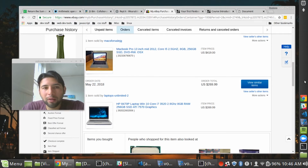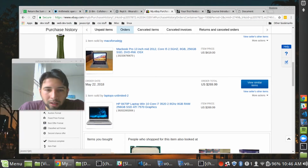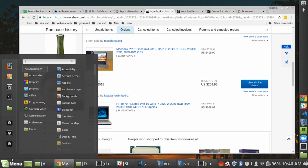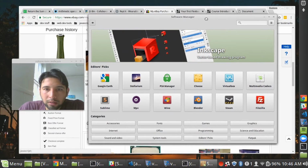I like Linux Mint because it's clean. I don't have to log into Apple ID all the time. I don't have stupid notifications all the time, and I could go here to this software manager. Yeah, here we go. You see my screen? All right, software manager.